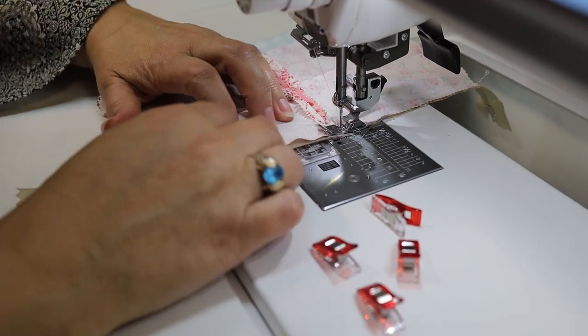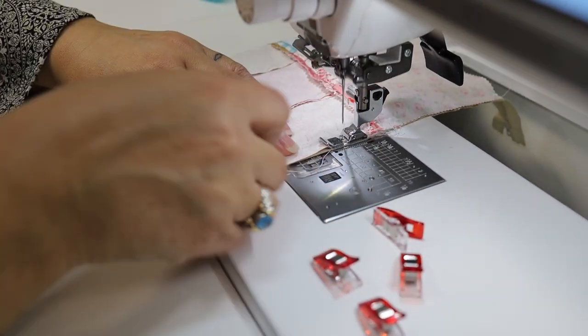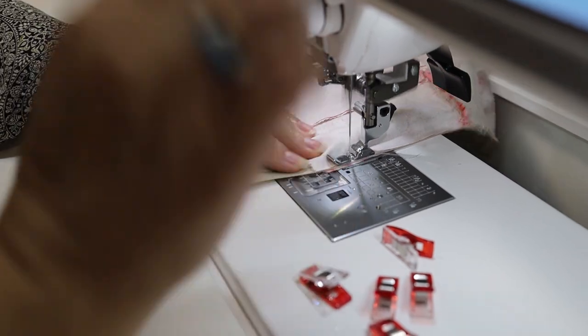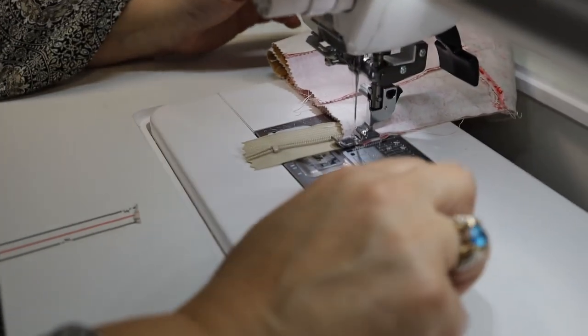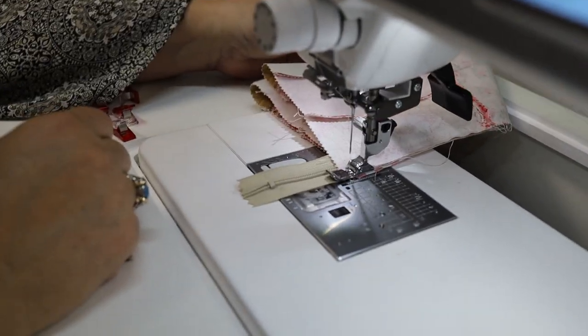I thought I was being slick when I took your clamshell class. And I had my zipper foot on and I was running right next to the zipper. I thought I was so smooth until I tried to open the zipper. Yeah, you've got to have room for that zipper head. No room for the zipper head when you do that.